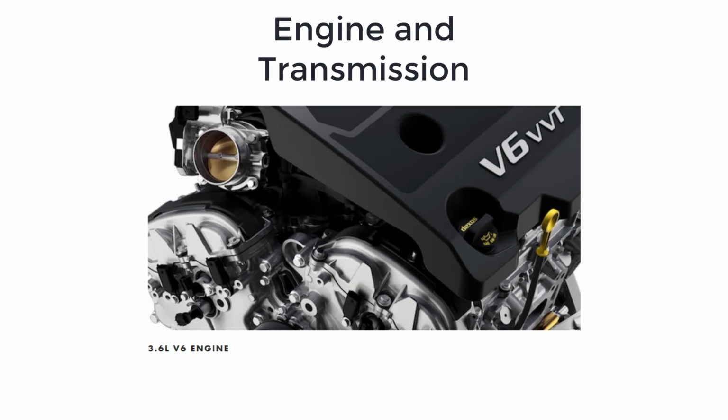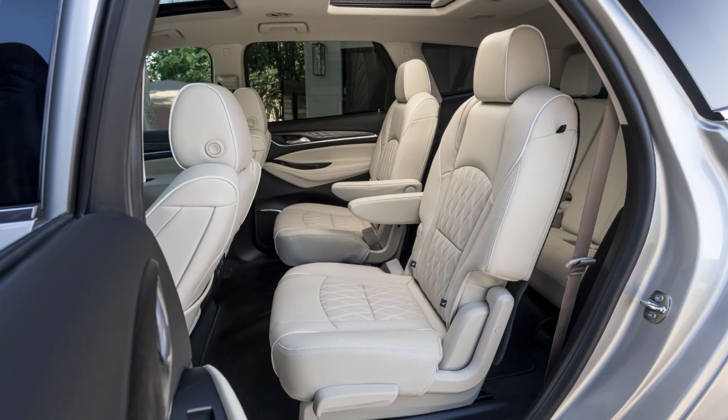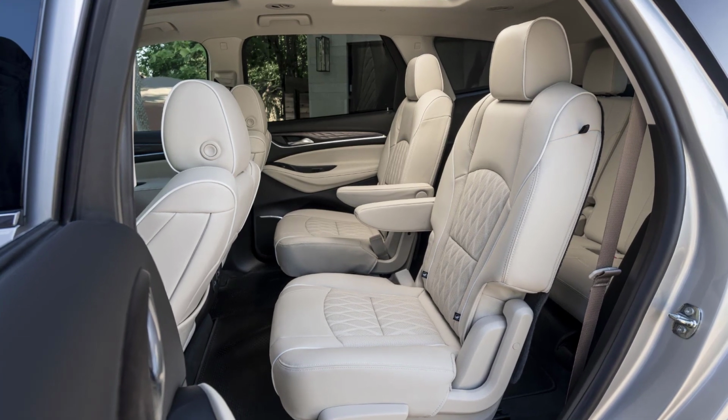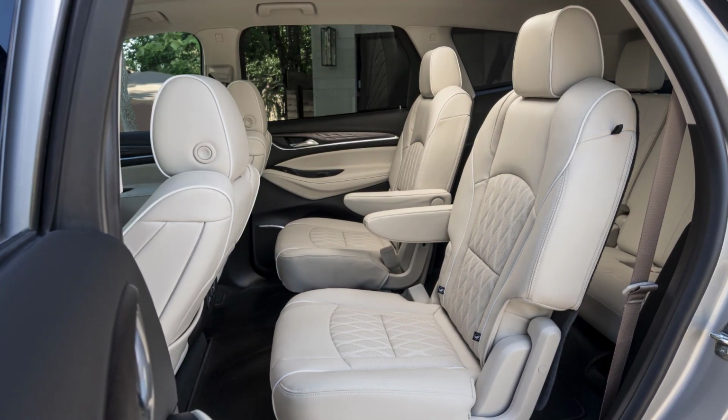All models come with a 3.6-liter V6 engine that makes 310 horsepower and 266 pound-feet of torque, and that's paired to a 9-speed automatic transmission. Front-wheel drive is standard and all-wheel drive is optional on all trim levels. The Enclave can accommodate 7 passengers with the second row featuring 2 captain's chairs and a 3-seat 60/40 split folding bench in the third row.